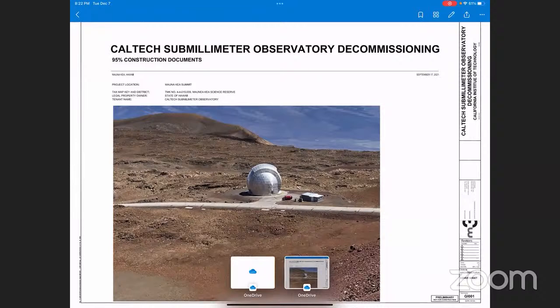So as Greg was mentioning, this is a review set that we have submitted to all of you to give you a pretty close approximation of where we are with our progress in the technical effort to decommission the CSO. And so these drawings, we call them 95% construction documents. This is a set of drawings which we've taken as far along as we can in trying to get everybody's final input on before we submit the final documents to the building department for permit, and also for going out to construction to general contractors for bid.